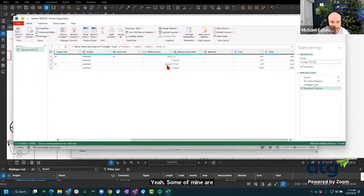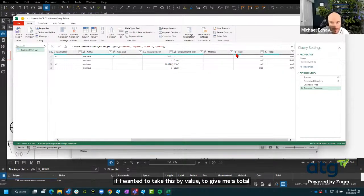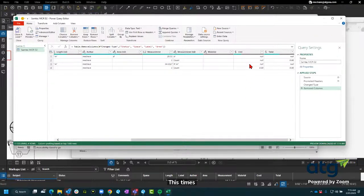What if I wanted to take this by a value to give me a total? This times a cost to give me a total. Yep. So what you would do is go up top where you go add. Highlight the measurement column, then go up to add column in the top left. There you go. Add column.